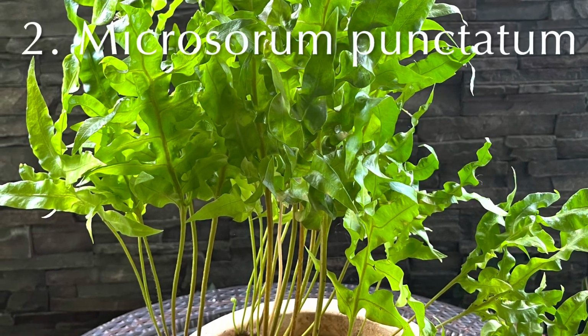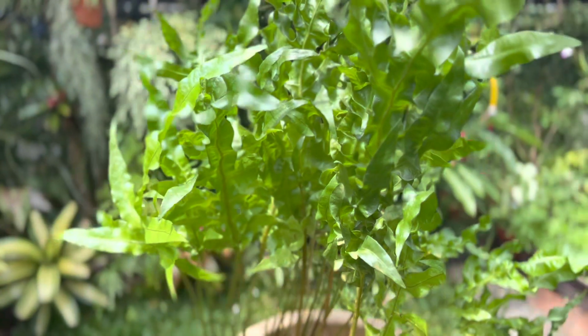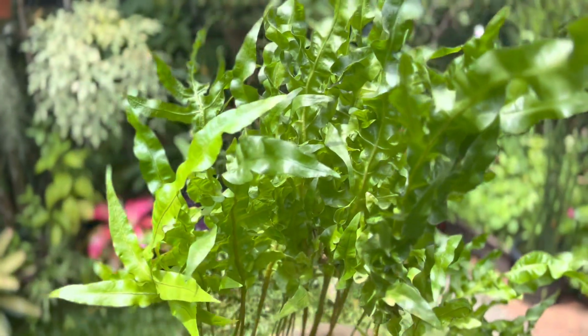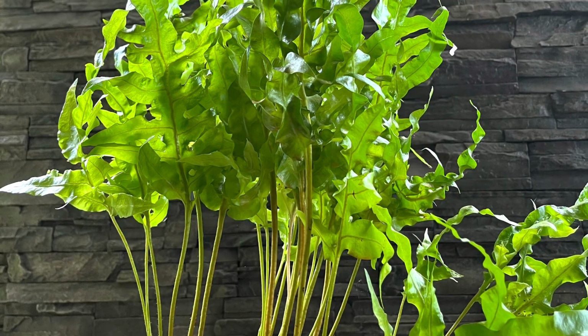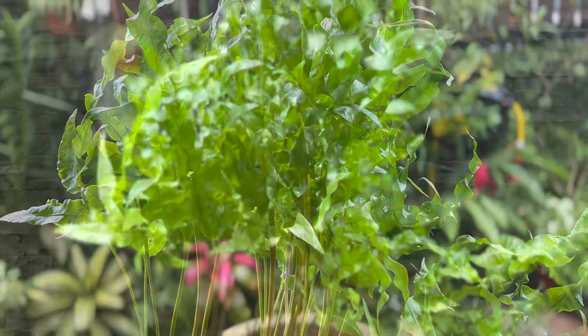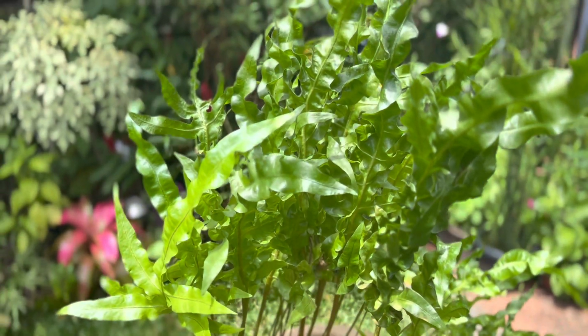The next plant is a fern, Microsorum punctatum. This is also an easy plant to care for. I put it in the shade and water it 3 times a week. Fertilizer, I give them liquid fertilizer once every fortnight.